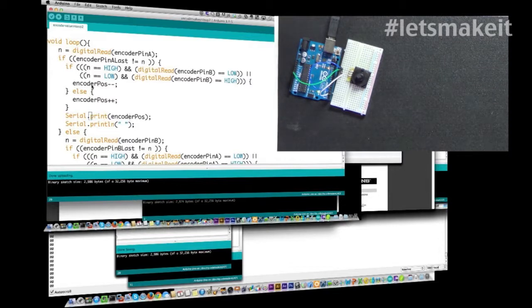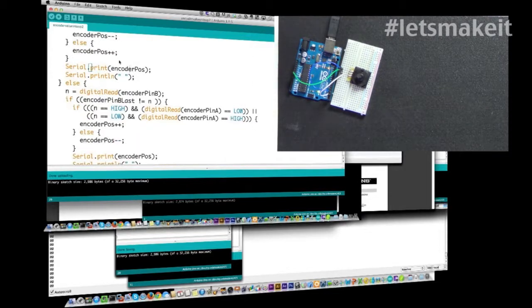Now, if encoder pin A didn't change, it's possible that encoder pin B did change. So we're going to go over here and we're going to look, and if encoder pin B has changed, then we do the same comparison. Has it just changed to high, and pin A is at low, or has it just changed to low and encoder pin A is high? If that's the case, we are going clockwise, and if it's not, then we're going counterclockwise.